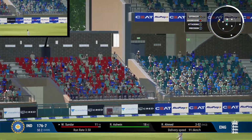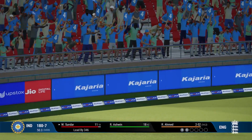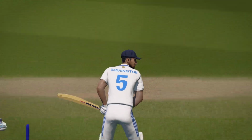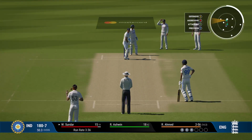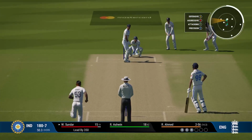Got that away nicely. Nothing really wrong with that ball. Got onto the front foot and found the gap to get that one to the boundary. That last ball isn't something you want to repeat. You don't want to be giving easy runs away.